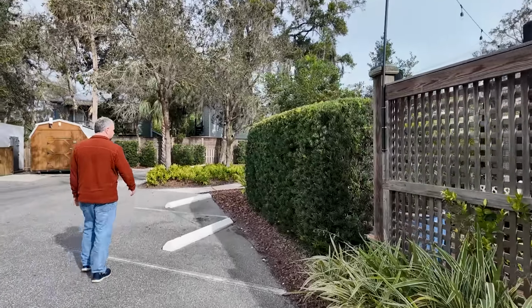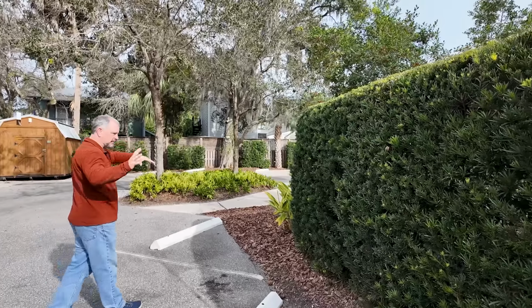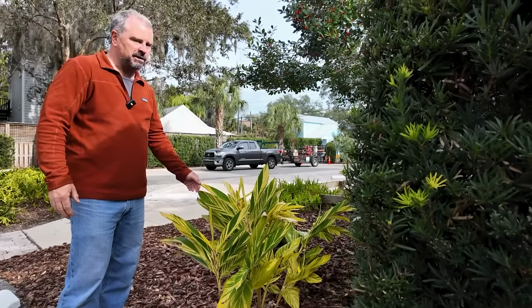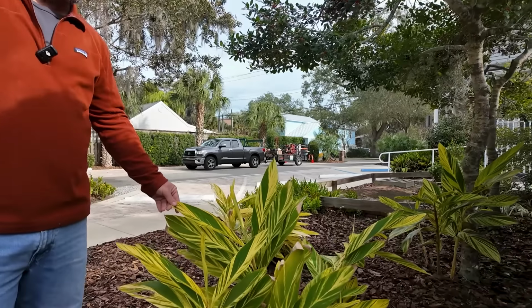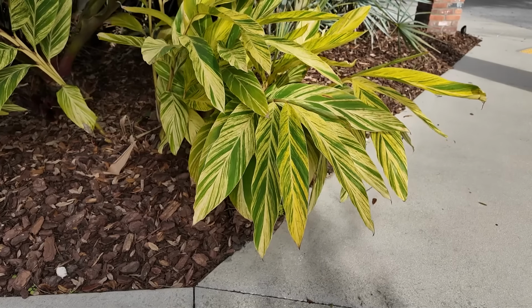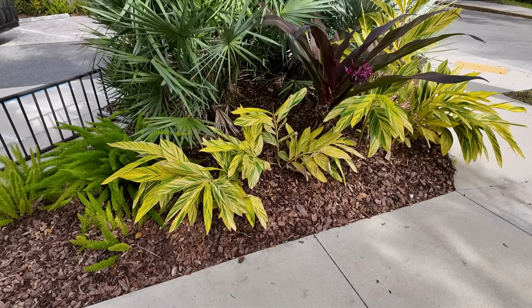And then again, continuing with this wall of Podocarpus, and there's a seating area on the other side of this, a little outdoor seating area for the restaurant, and it's the perfect plant for that. And I'll wrap the video up with a variegated shell ginger. This is one of the plants that we see very, very frequently down here. It's so colorful, always just an incredible pop of color. And we can actually grow, at the Cape Fear Botanic Garden down in Fayetteville, North Carolina.